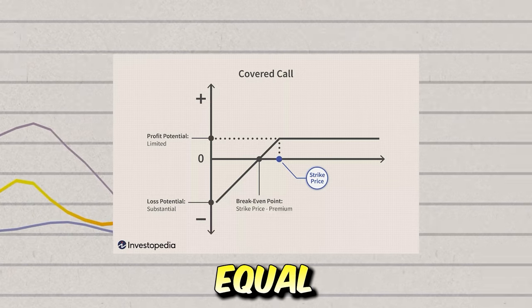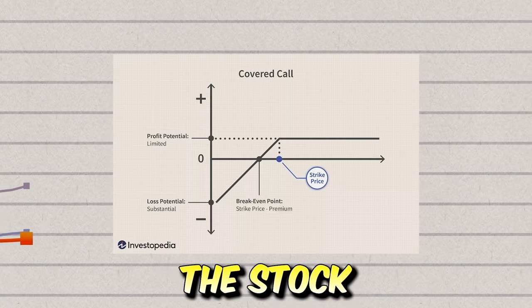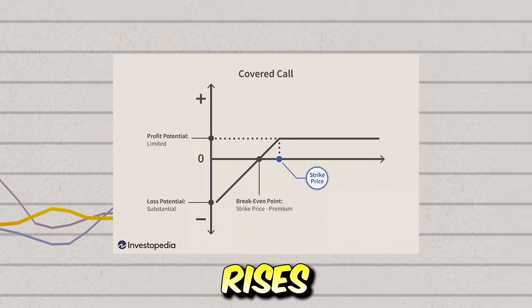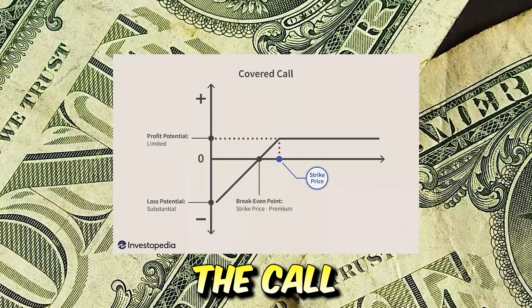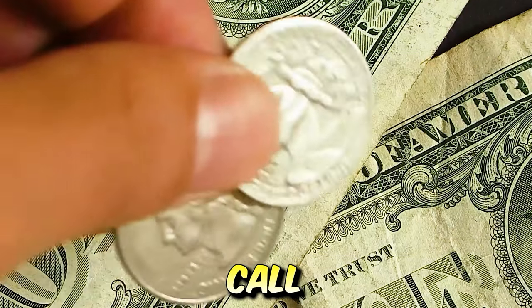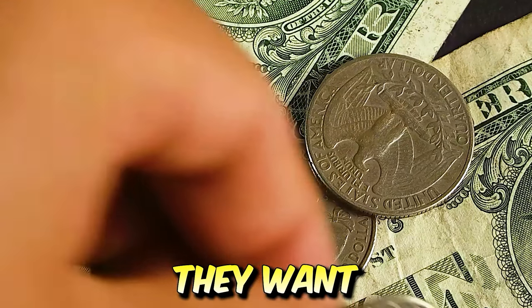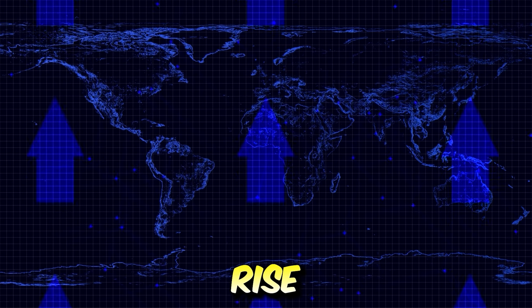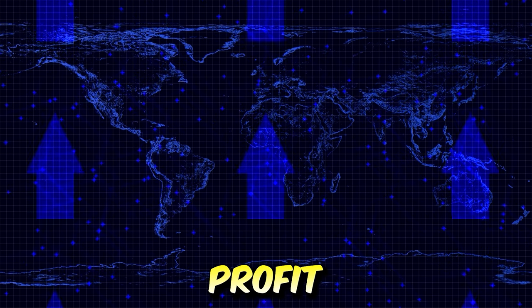Their profits will equal the difference between the option strike price that they agreed upon and where the stock is currently trading, minus the premium paid. The higher the stock price rises before the expiration date, the greater the profit for the person holding the call option could be. Because the call option writer receives the income on the deal in the form of a premium, they want the stock price to either stay flat, fall, or slightly rise in order to basically keep their shares, but also, of course, make some massive profit off the premium.